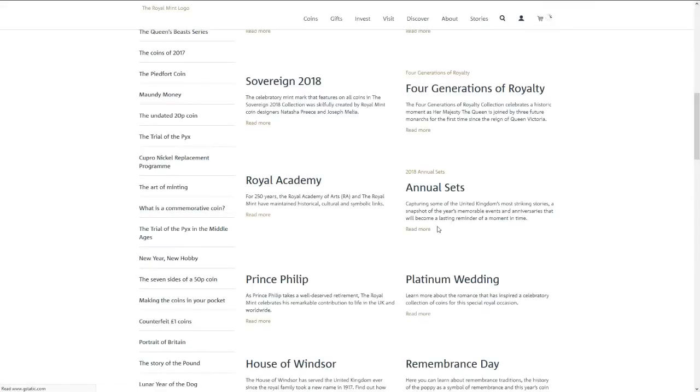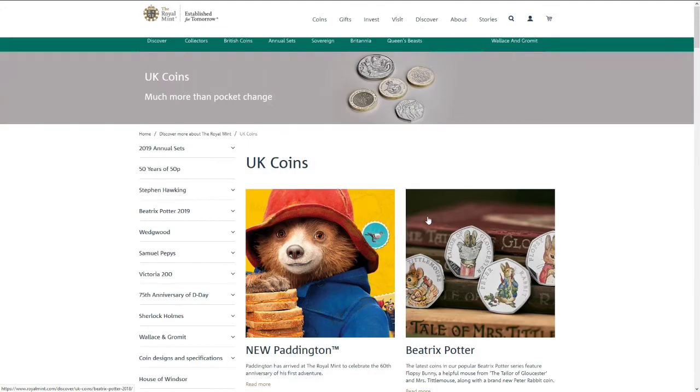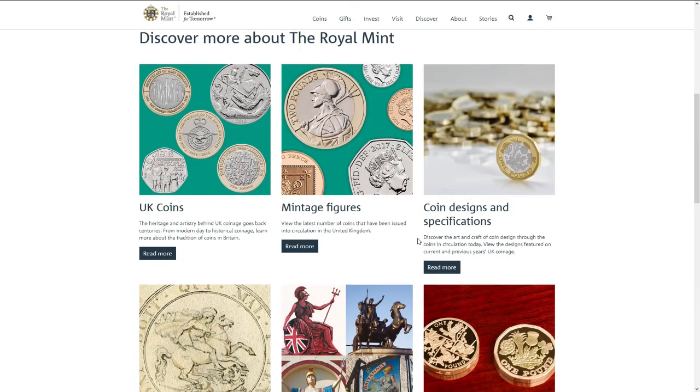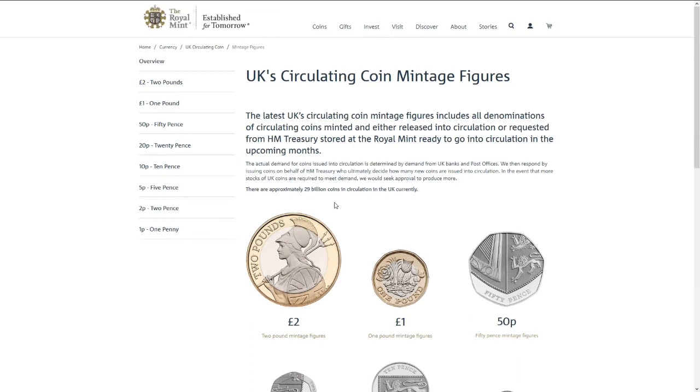And before the new coins were introduced in 2017, the old round pounds did have some counterfeit coins. In fact, they said 3% were the figure that they gave, that were fake coins. And all this sort of information is available on the Royal Mint website.